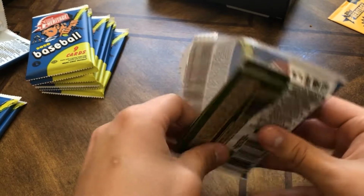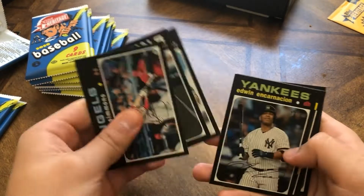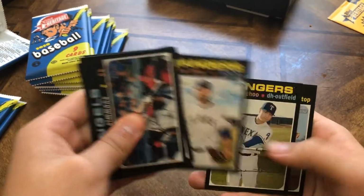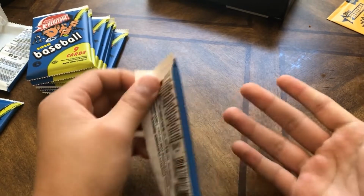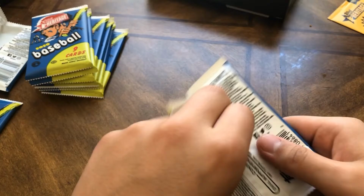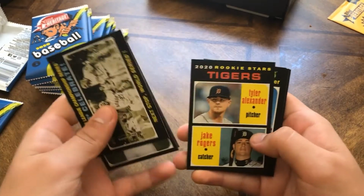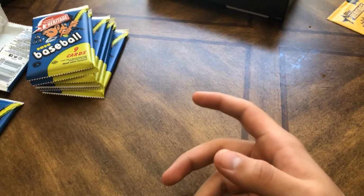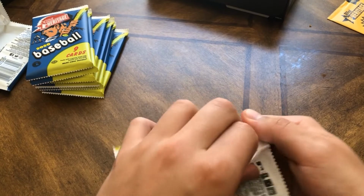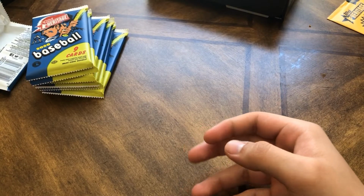Let's see what we got here. We have Andrelton Simmons. I feel like he's having a Hall of Fame career too. He is also one of the best defenders. If you just look up Andrelton Simmons' defensive highlights, it's insane. I don't understand. Him and David Fletcher on the Angels, that second baseman, shortstop combo is a really cool combo. It's really fun to see them just do impossible plays that you don't even know how to do. Andrelton Simmons has a cannon of an arm.